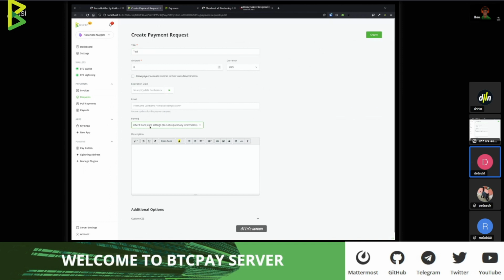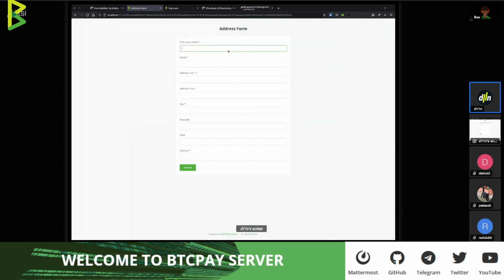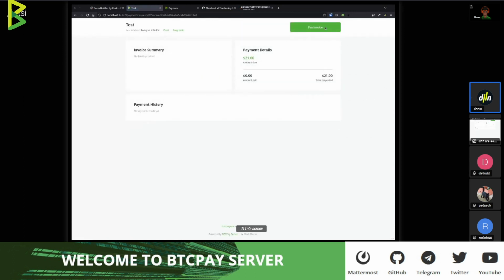Okay, so let's create a payment request where we ask for the shipping address. So first of all, you have to fill out the form if there's data to be added. And afterwards, now that the data is entered, you can pay the invoice.